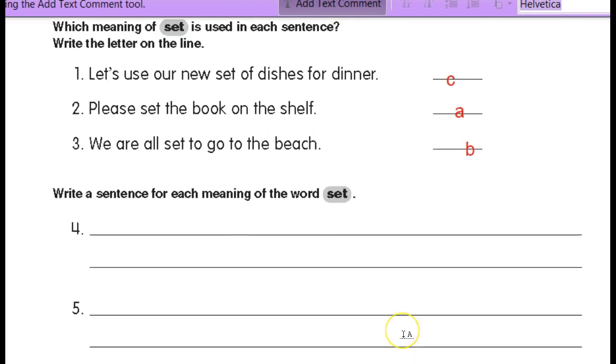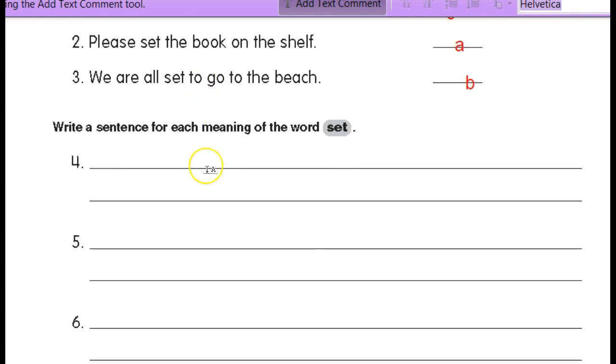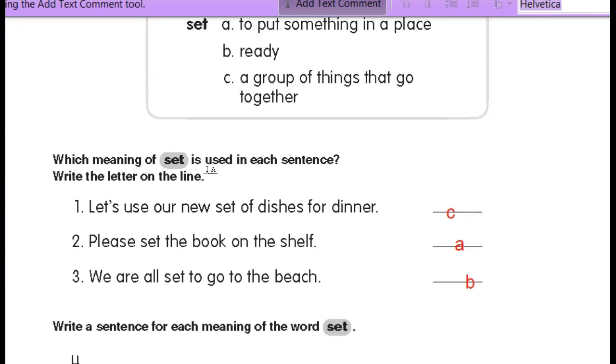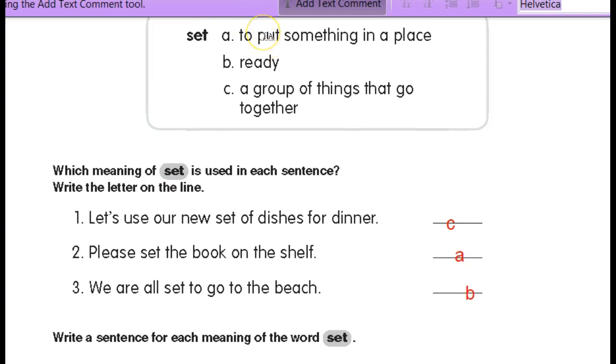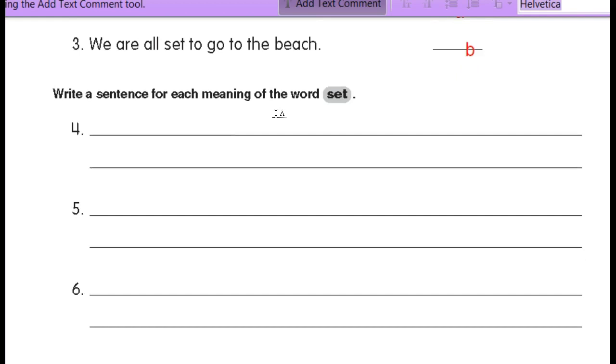Now, you guys have the opportunity. I want you to make a sentence, hopefully you already have, using each meaning one time. So make a sentence where set means you're putting it in a place, make a sentence where you're using set to be ready, and make a sentence where you're using set to show a group of objects. Make sure you have capital letters, neat handwriting, good spacing, and proper end marks. If you do not have that in your sentence, make sure you change it before you turn it in.